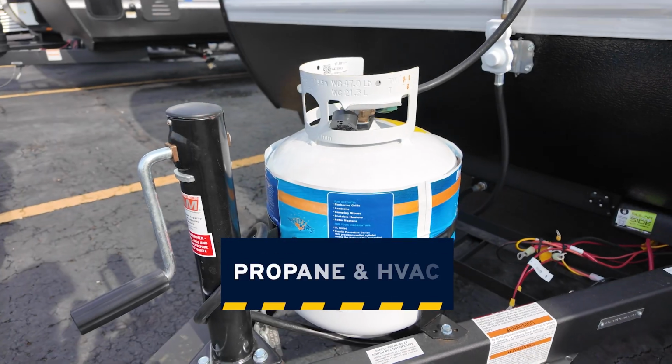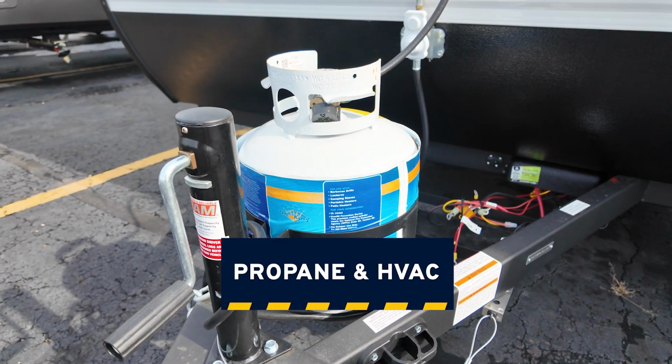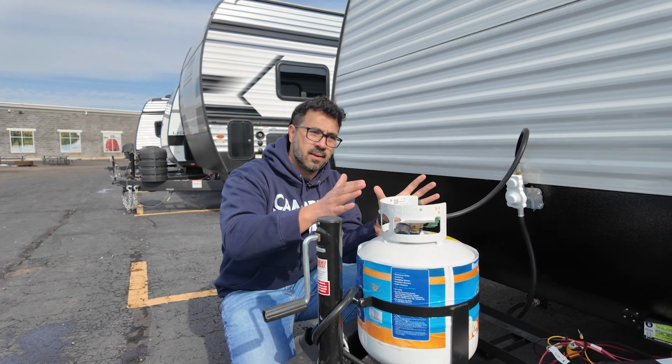Some fifth wheels will have the valve located on an outside panel, making it a lot easier to use and operate. And finally, we'll wrap up this anatomy lesson with propane in basic heating and cooling systems. So let's get into it.